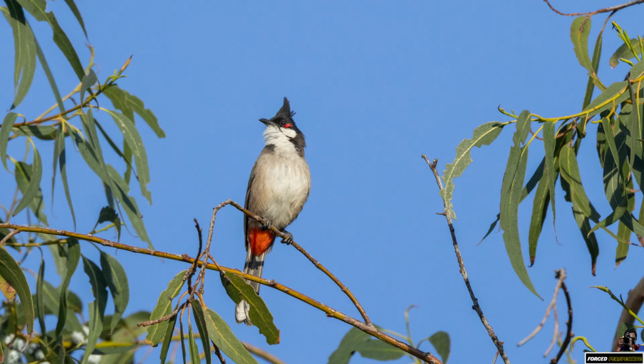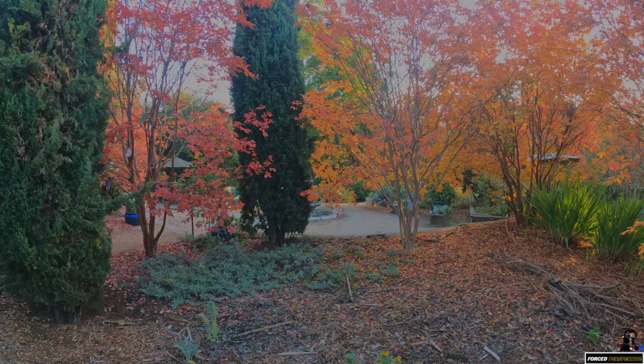The colors in the garden are amazing, and it's a hot spot for photographers taking portraits with the colorful fall backdrops that occur this time of year.